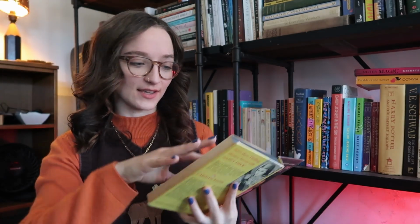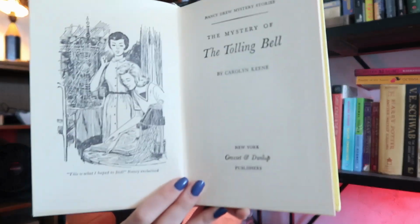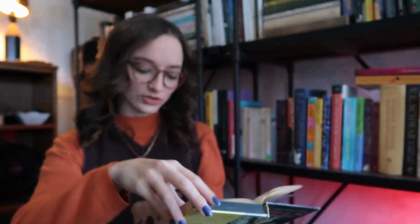Blue end pages again. There's a price written in here that said $6. Here's the opening illustration, and it's 25 chapters. Very cool. I'm gonna say very cool like 1,000 times. Hope that's okay with you guys.